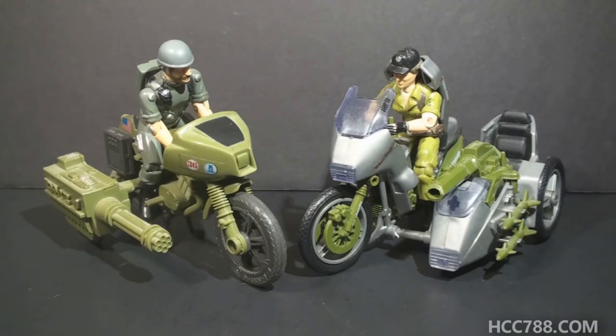There are a lot of similarities between the Silver Mirage and the Ram. It looks like they tried to upgrade the Ram and give it more features. The Silver Mirage has a lot more parts. The Ram has a side-mounted machine gun. The Silver Mirage has a sidecar that can carry a figure, and it has a gun mounted on the sidecar.